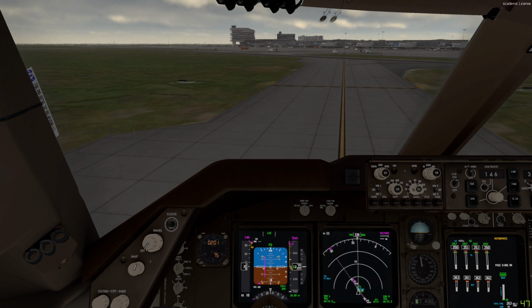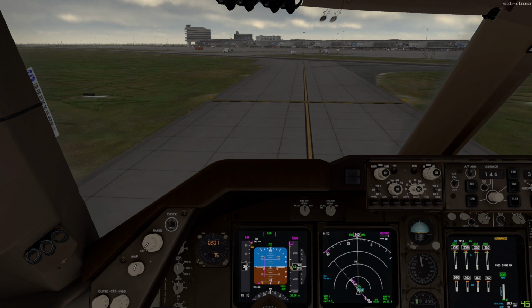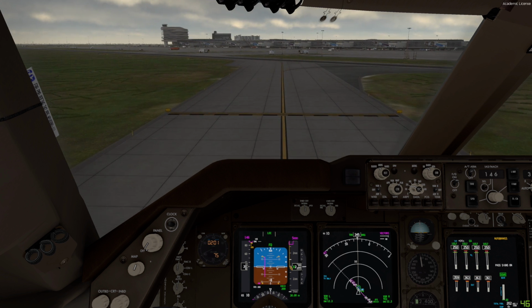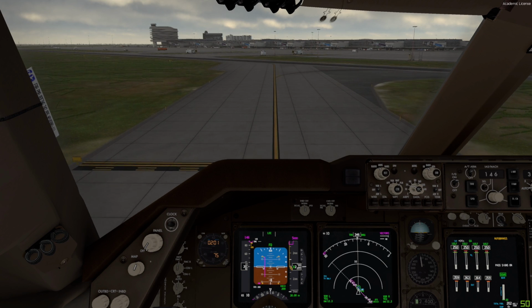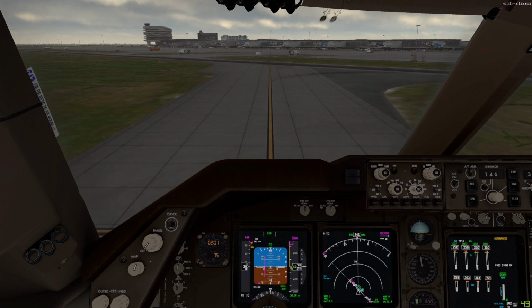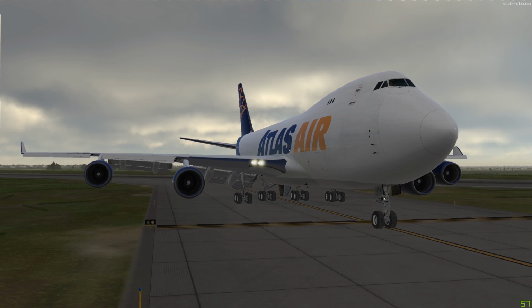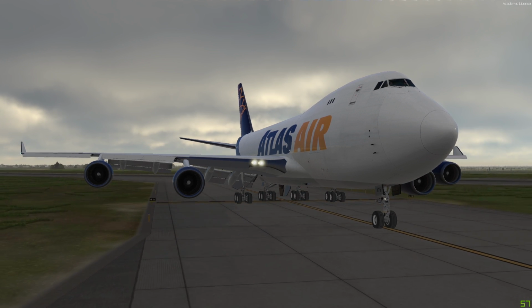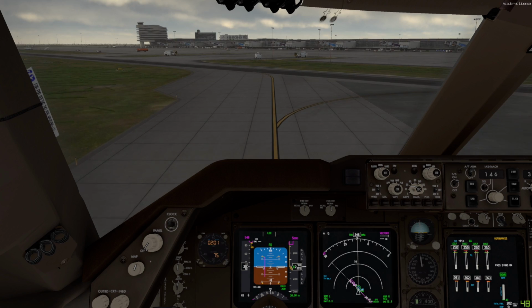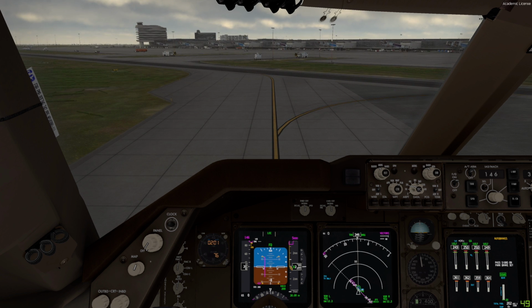Bit of a rocky journey and a pretty hard landing, if I do say so myself, but nevertheless we're going to have a look at that on the replay. Let me just get over the hold short line here. For a moment I did think we could potentially have needed to do a go around, but luckily not. Just get over this line. And let's take a look at the replay of that landing, because it was quite a heavy landing, but I think it was still acceptable. So let's just take a look.